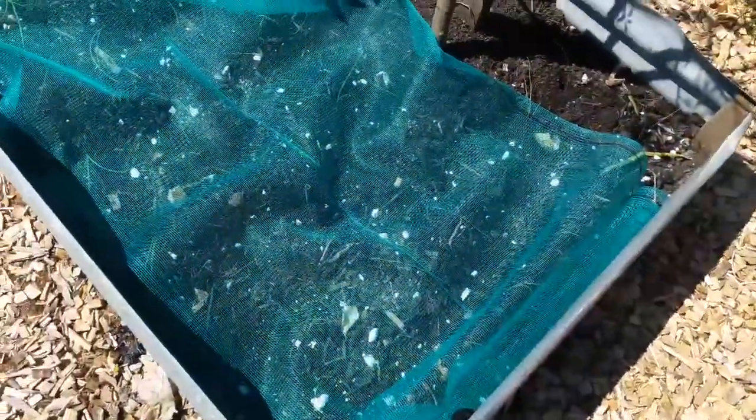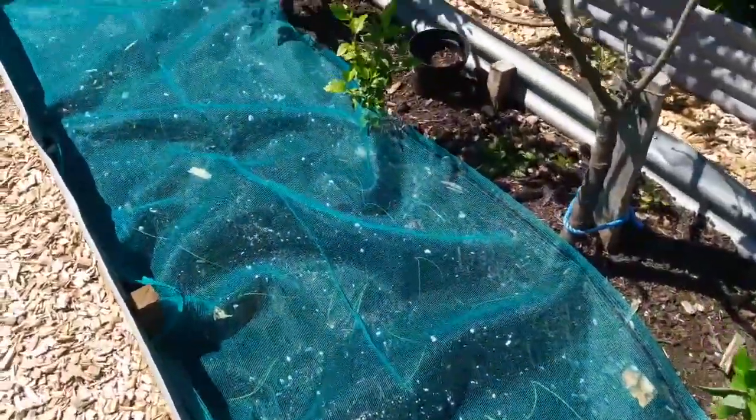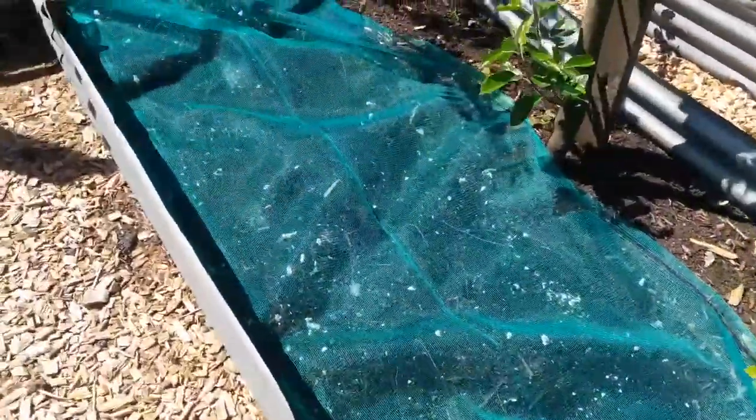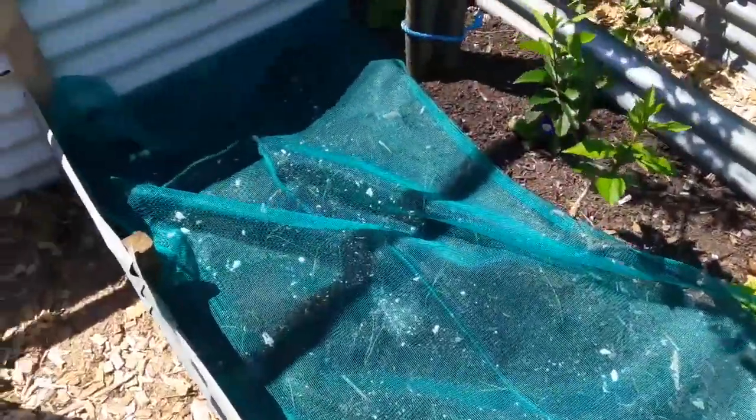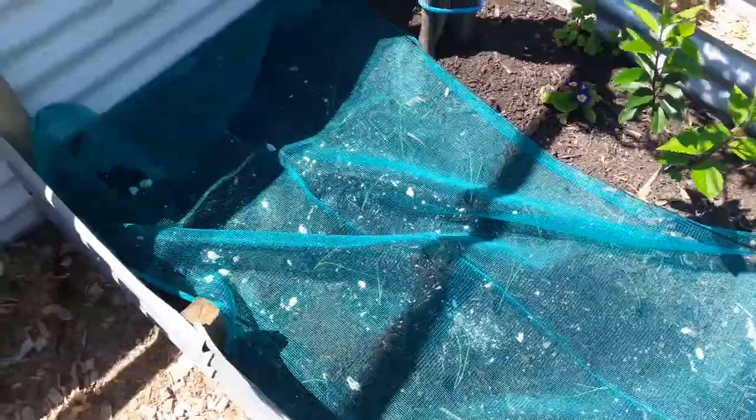Right, guys, so one last job I've done here is I've basically just threw some of this barrier netting over the top. I've literally just laid it on top. It's just to try and stop the birds from pulling all of these back out after we've gone to so much trouble of putting them in. It's literally laid over the top of the plants.